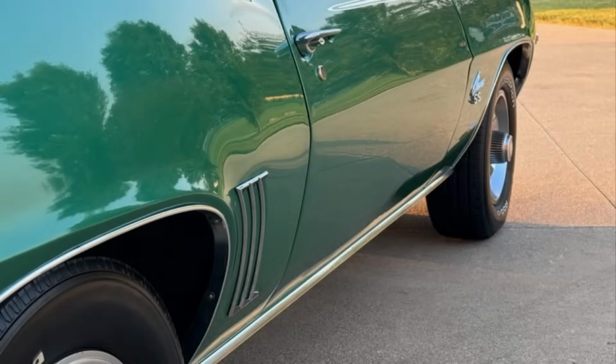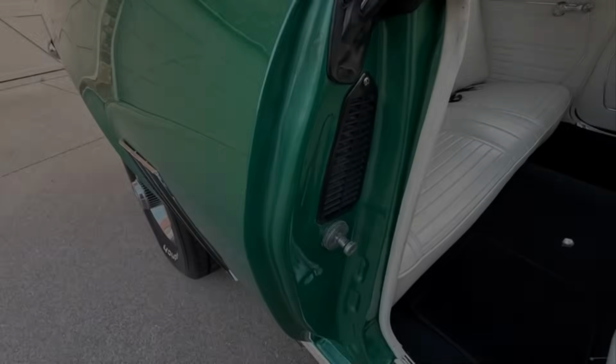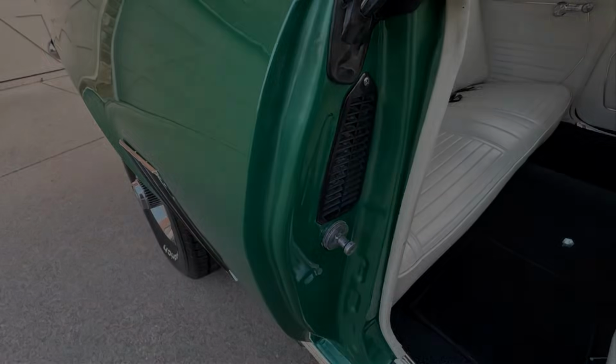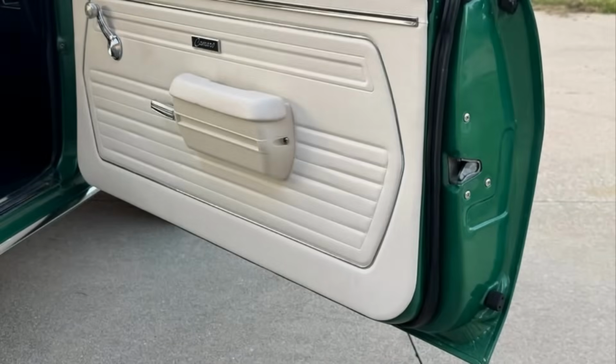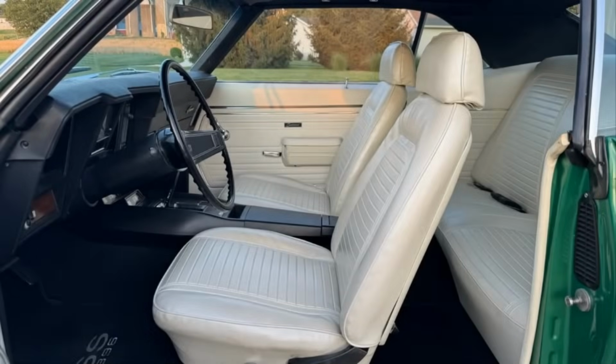Under the hood, the engine bay is clean and well detailed, featuring a healthy 396 cubic inch V8 engine, casting number 3916323. It's equipped with correct chrome valve covers, a factory intake manifold with a 4-barrel Rochester carburetor, and a 4-core aluminum radiator with a proper fan shroud for enhanced cooling. Power steering is present, along with a new cadmium-plated power brake booster and a new dual master cylinder. The Muncie 4-speed manual transmission is clean underneath, and the entire undercarriage shows solid, rust-free metal. The car has a 12-bolt Posi rear end, multi-leaf springs, and a 2.5-inch Flowmaster exhaust system, all of which contribute to its impressive mechanical performance.